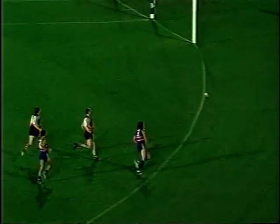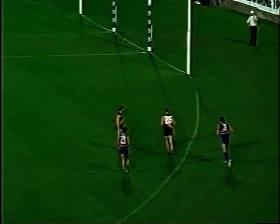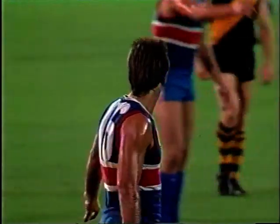Hand pass comes out from Hawkins to Wallace. His kick slews off the side of the boot again. Out of bounds in the forward pocket. Boundary umpire being kept busy.